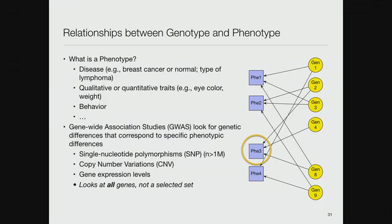So then how do you analyze this? Well, if you start by looking at a particular phenotype and ask what genes are associated with this, then you're doing what's called a GWAS, or a genome-wide association study. So you look for genetic differences that correspond to specific phenotypic differences. And usually you're looking at things like single nucleotide polymorphisms. So these are places where your genome differs from the reference genome, the most common genome in the human population, at one particular locus. So you have a C instead of a G or something, one place in your genes.